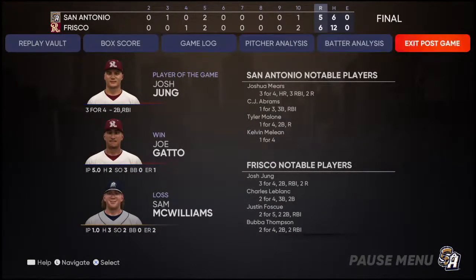Here now is our final line score. First for the victorious RoughRiders, 6 runs on 12 hits. No errors. They left 6 men on base. For the Missions, 5 runs, 6 hits. No errors. They left 4 men on base. Time of the ball game, 3 hours and 33 minutes. Thank you for joining us here this evening. We remind you to please drive home safely.